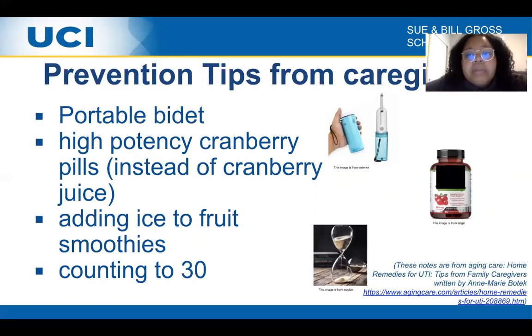Some prevention tips from other caregivers is having a portable bidet just to help with cleaning, if cranberry juice is not liked, like you do not like the flavor. Having high potency cranberry pills, adding ice to fruit smoothies just to increase hydration and water intake, and then counting to 30. So after your care recipient urinates, counting to 30 just allows time to see if there's potential more urination, if there are weakened pelvic floor muscles that may cause leaking later on, and that will help get that extra leakage out.